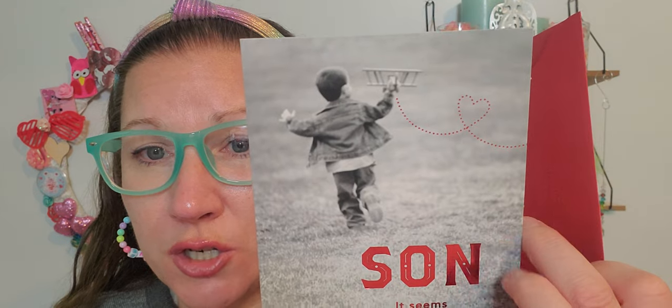These cards were my fave. So I got this one for my son right here, and I love that. I can picture him running in the park at this age, my sweet little boy that's now 19 years old. And this says son on it. Look, it looks like he's gonna try to fly his airplane. And then it has that little embellishment right there that turned into a heart. And it says, son, it seems like the years have flown by, but each one brings more reasons to be proud of you, of the life you are leading, and of the man you've become. Happy Valentine's Day. So that's a 50 cent card right there with the red envelope. And I think that is lovely, so I picked that up.